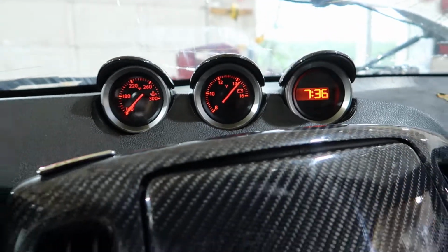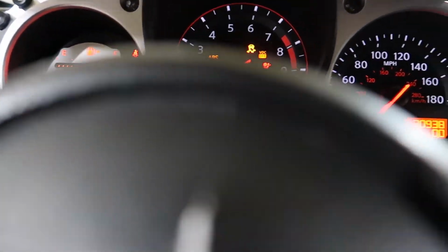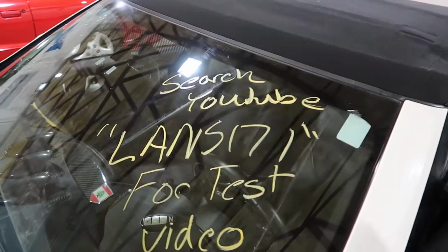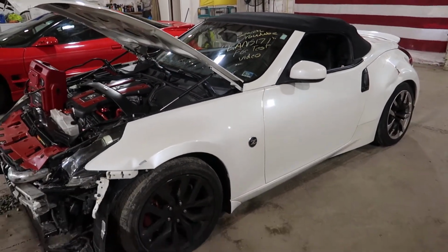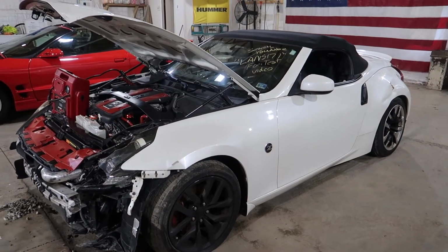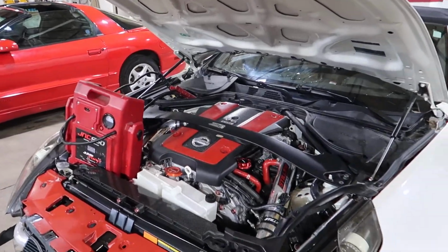No little temp in the oil. That'll do it for this 370. LANS171. One of the last real sports cars they make. You can still buy new. 370Z. 31,000 miles. Running, driving example.